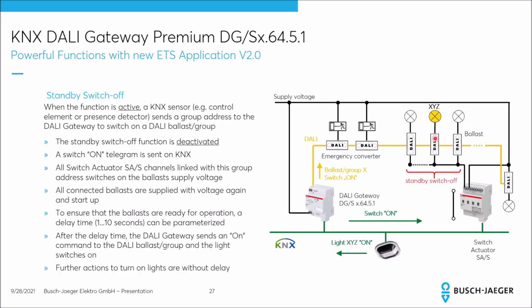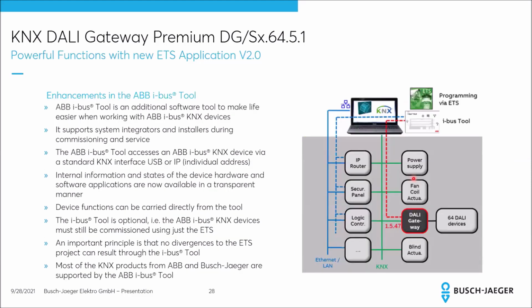So what happens when someone enters the building or the room, open office or staircase? The presence detector or a control element sends the value 1 on KNX. The DALI gateway deactivates the standby function and switches on the switch actuator. The DALI ballasts get energy now, they start up, and after 1 second they should be ready. The DALI gateway waits a time between 1 and 10 seconds, and then sends the command on DALI to switch on the light. So only the first time we have a short time delay of minimum 1 second so that the ballasts are ready for operation.